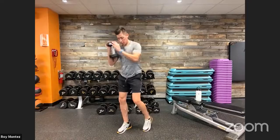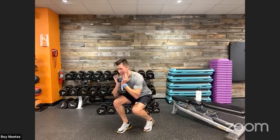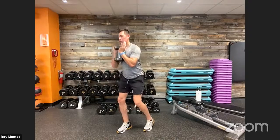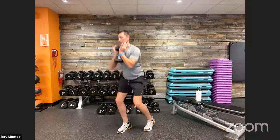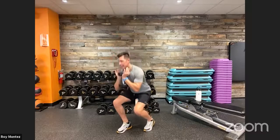My right foot is forward, my left leg is back. 40 seconds on the clock, 20 seconds of work on one lead foot here. Driving up through our heel, remember 3 points of contact on our foot placement, big toe, little toe, and our heel. Good, good. Last 5 seconds here.